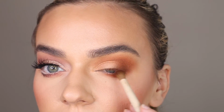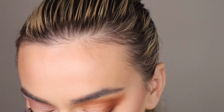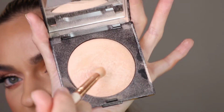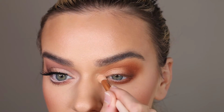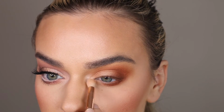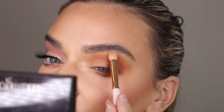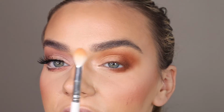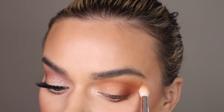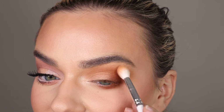So pretty. I don't think I'm gonna do a wing. I'm just not into wings lately. Then I'm gonna highlight my inner corner with Laura Mercier 01 highlighter. I'm just gonna tap that right in. It's one of my go-to inner corner highlights. I'm gonna rub it down here a little bit in the lash line, and then tap it under here. Whoa, too much up there. Taking that one with the orange on it and just blending out that shimmer. So pretty, so impressed.